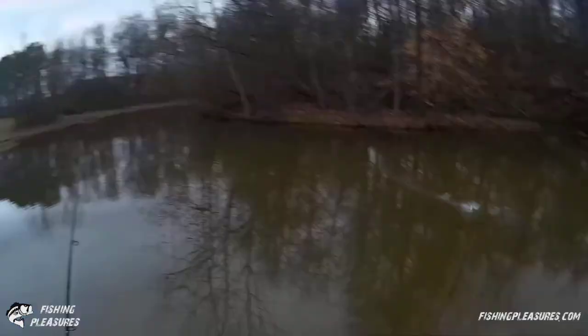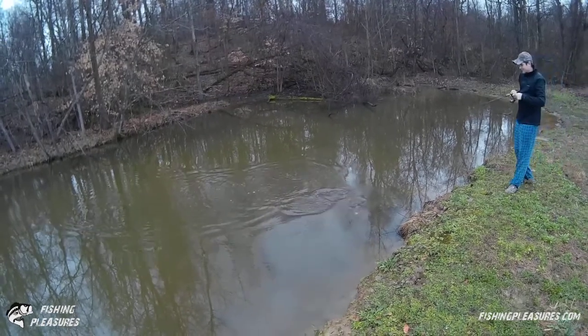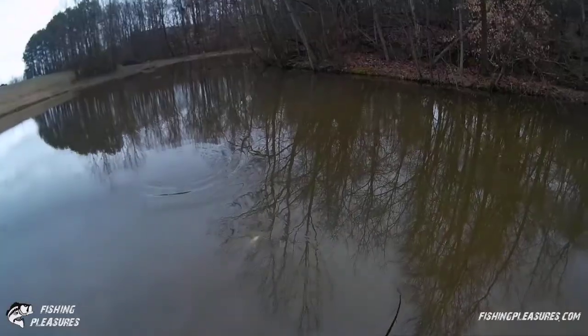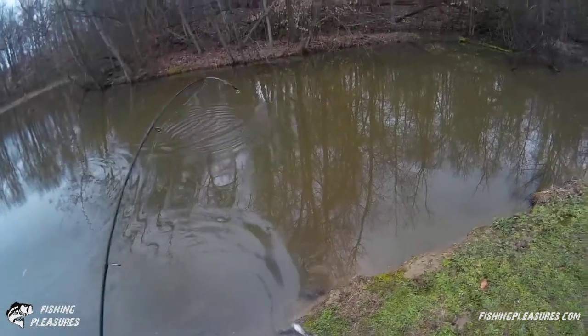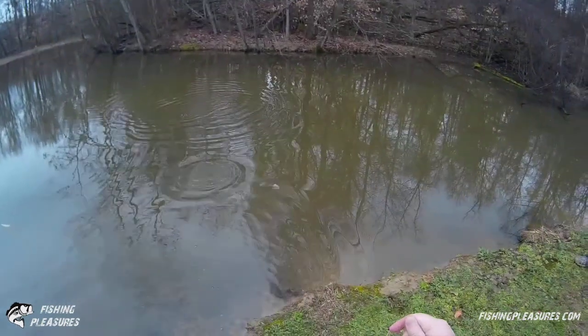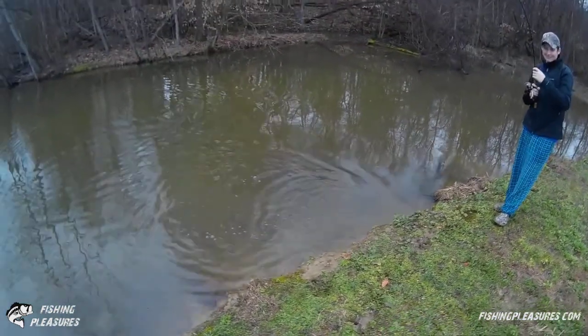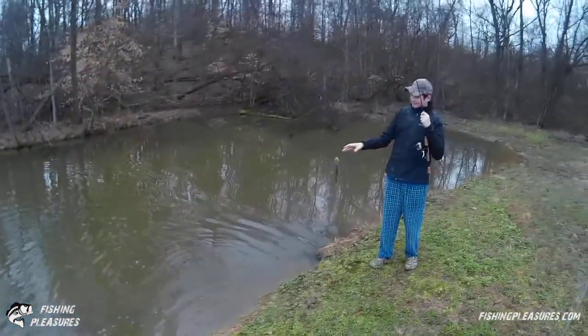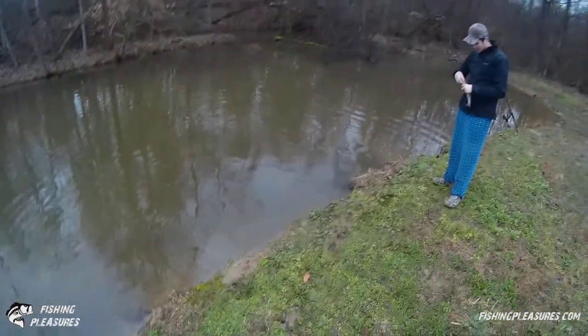Cool. Got another one. He's partially foul hooked too. Thought he was better, but he got fouled. Nice. Oh, these guys are about the same size. Twin bass. Twins. Yeah. I thought it felt a little better than that, but not quite.